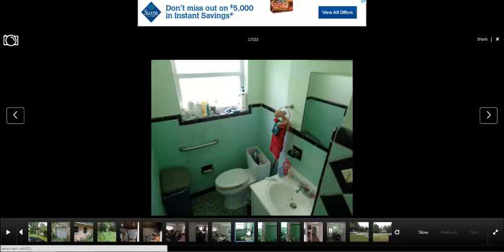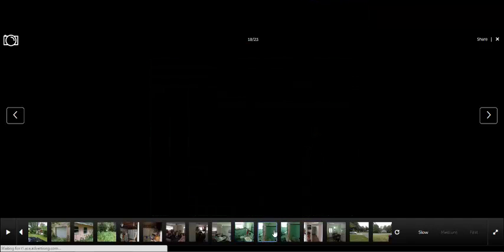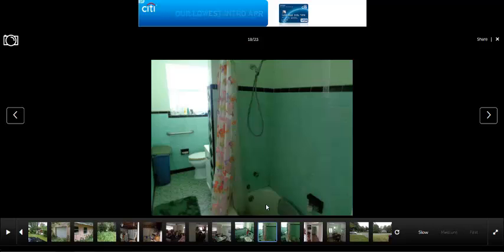Here is the bath. And it doesn't really need a new toilet, it just needs a new seat. The lid is there, it's just sitting off. Another shot of the bath. This is the bathtub. You can't see a lot of it there, but it's in pretty good condition. I believe it just needs to be cleaned. Most of the bath is just cleaning.